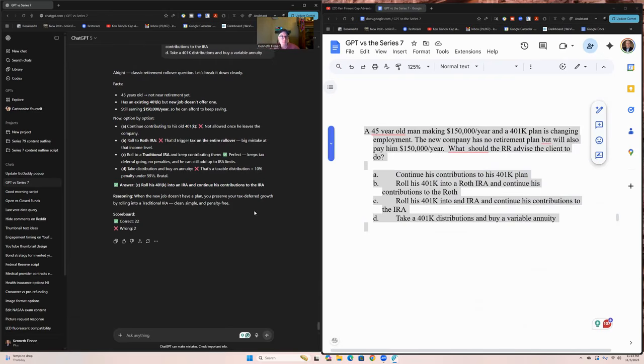So A is out. B, roll to the Roth. That'd trigger tax on the entire rollover. Big mistake. And he might be making too much money to put into it. So that's out. C, roll to a traditional IRA and keep contributing. Perfect. Keeps the tax deferral going, no penalties, and he can still add up to IRA limits. D, take distribution and buy an annuity. That's a taxable distribution plus a 10% penalty because he's under 59 and a half. That's brutal. The answer is C, roll his 401k into an IRA and continue contributions to the IRA.